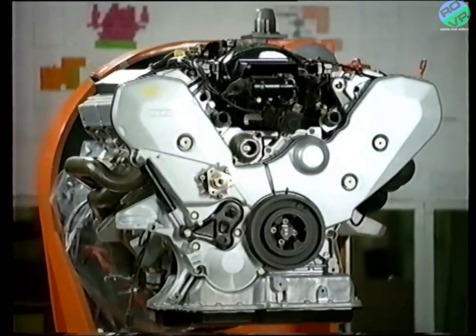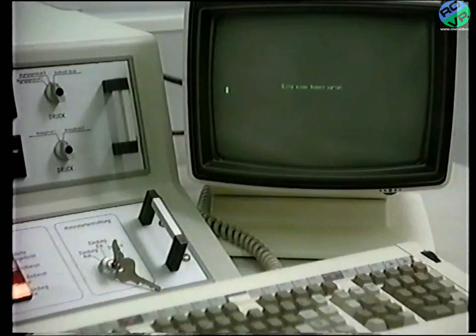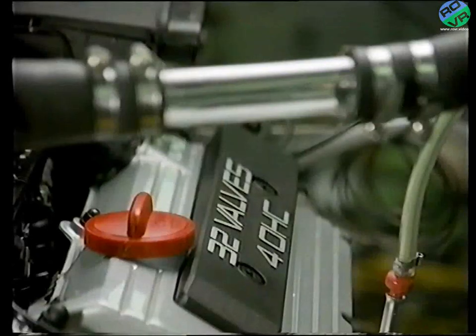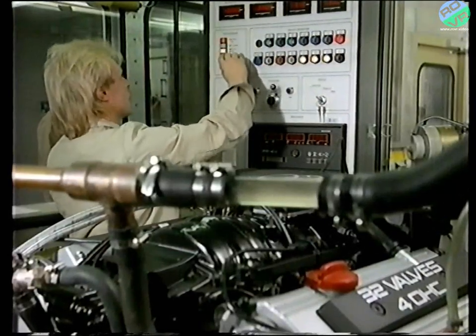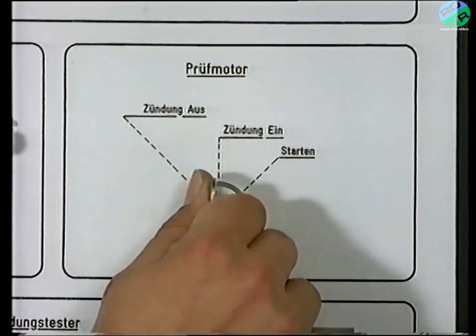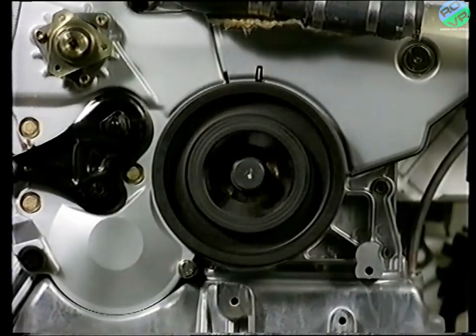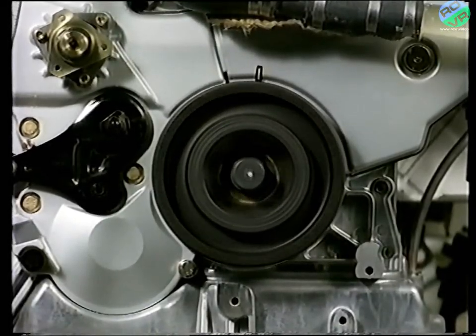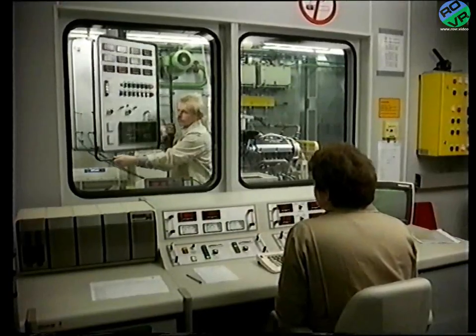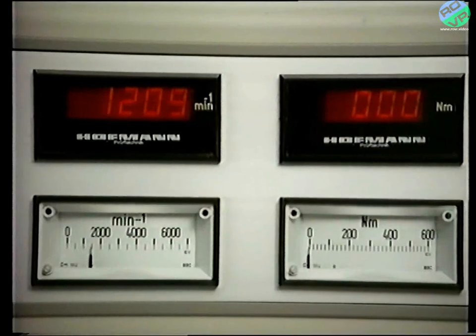On its way to the test rig, a completed V8 engine. The engine is running for the very first time and demonstrates its impressive performance data.